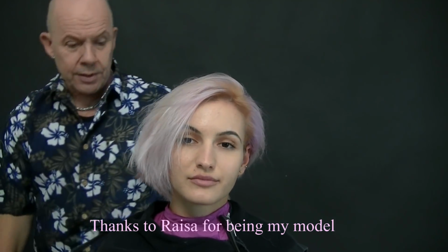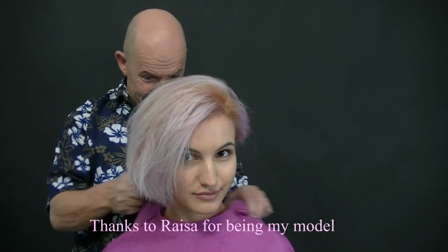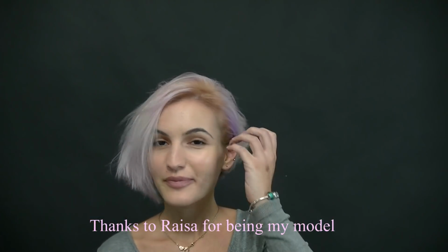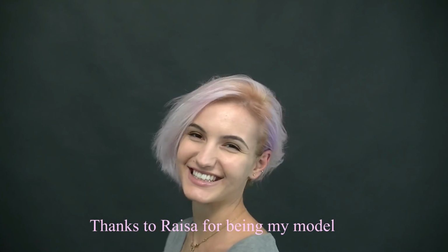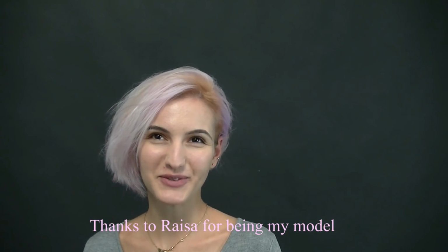And this is a new hairstyle color. And first time modeling for me. You're already turning without asking, doesn't matter. Thank you for modeling. Thank you. You're more than welcome.